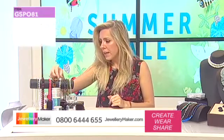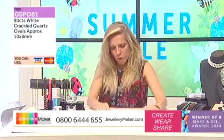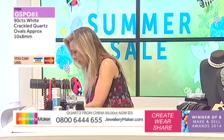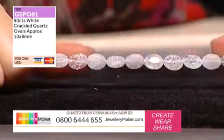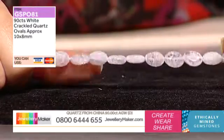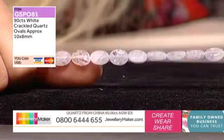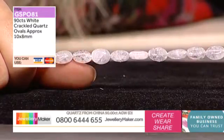White quartz, never been on screen, crackled quartz as well. What are we up to? I'm going to try and get my board. Sorry, I've got a bust currently on top of it with a suite of jewellery. Here we go. Oh, these are very fabulous. Great in the summer sunshine when the sun catches the light, but also lovely in the winter time, and in springtime as well, that dewy, fresh look. So 90 carats, premiering to your screens, 10 by 8mm. And hold on a minute, are these in a summer sale? Does that mean they're going really low? GSP 081.